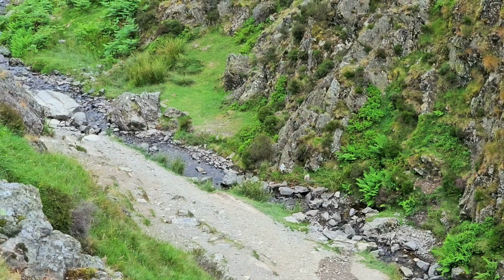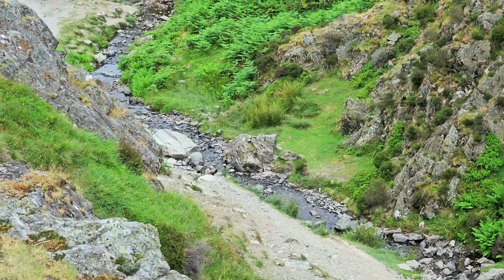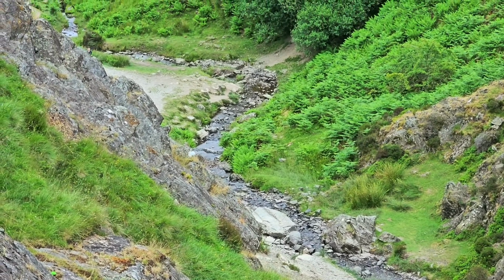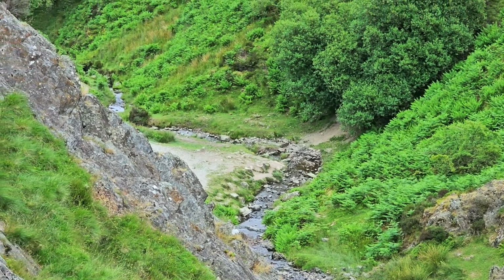The walk covers a variety of terrains. This includes a rugged route up a steep incline to the top of the hill, then over heather-covered hills with stunning views of the Shropshire Hills.